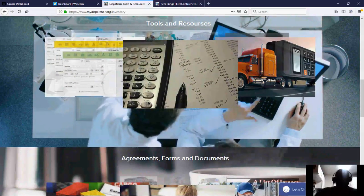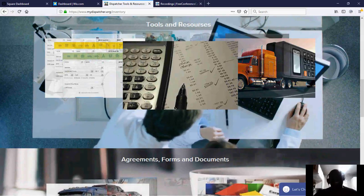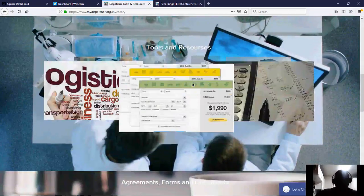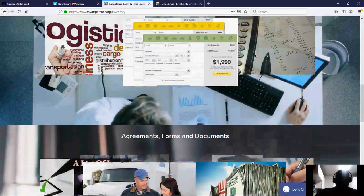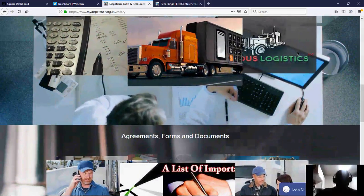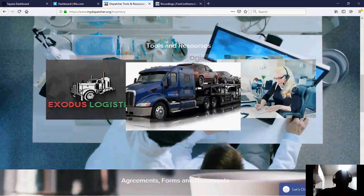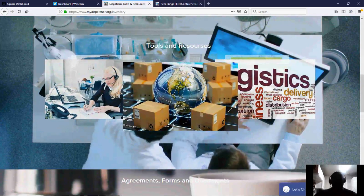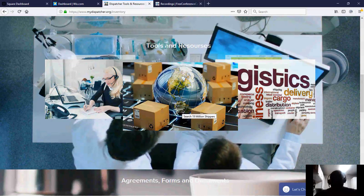Yes. All right, great. Now, where do you find your shippers? That's probably your next question, right? All right. When you're in our back office site, what you got to do is you're going to go down here where it says Tools and Resources. Okay, you're going to scroll over until you see, and you see where I'm going now. You see how I'm in this area right here. You're going to scroll over to where you see this right here, the keyboard with all the boxes and stuff like they're shipping stuff around the world. Okay. That's what you're going to be looking for, okay?